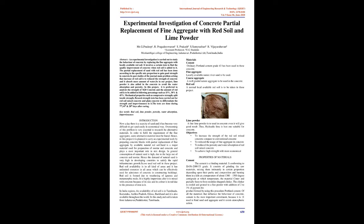Sand is a major material used for preparation of mortar and concrete and plays a most important role in mix design. In general, consumption of natural sand is high, due to the large use of concrete and mortar. Hence the demand for natural sand is very high in developing countries to satisfy the rapid infrastructure growth. So we used red soil in this project. Red soil is available in all kinds of areas and it is an unlimited resource which can be effectively used as an admixture of concrete in constructing buildings.